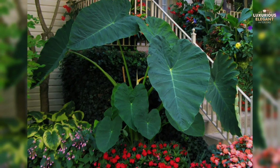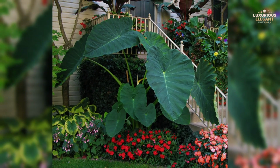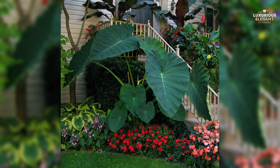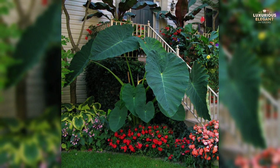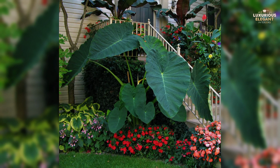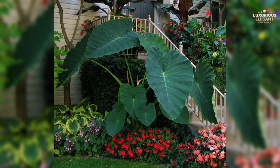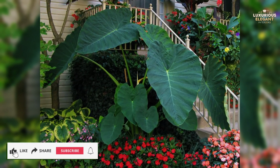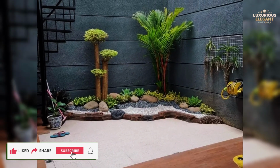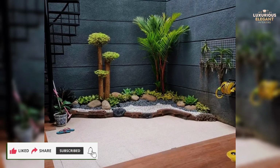Some of my faves include lavender, smells amazing, looks gorgeous, and bees go nuts for it. Rosemary, great for cooking and landscaping. Hostas, perfect for shady corners and low maintenance. Geraniums, cheerful, hardy, and perfect for pots. And if you've got kids or pets running around, opt for non-toxic varieties. Safety first, yeah?